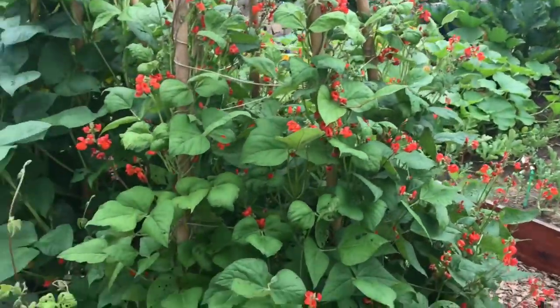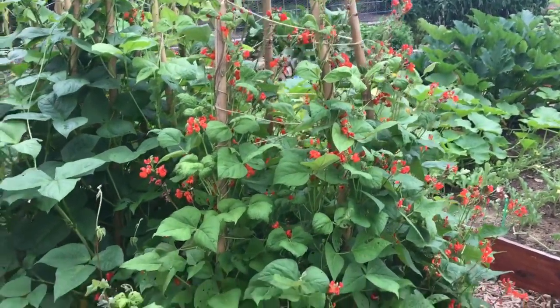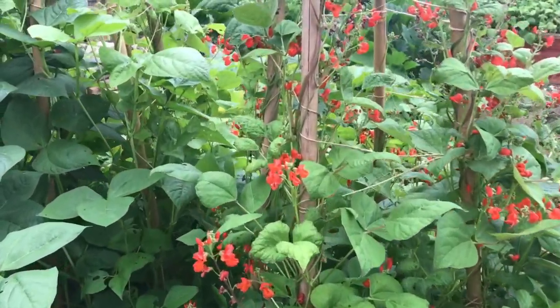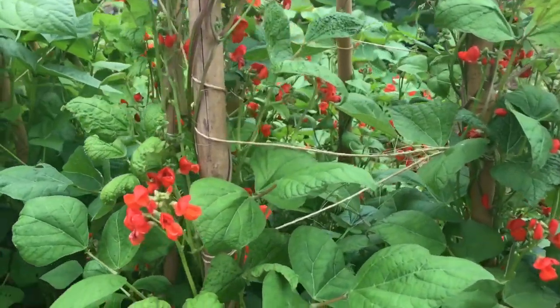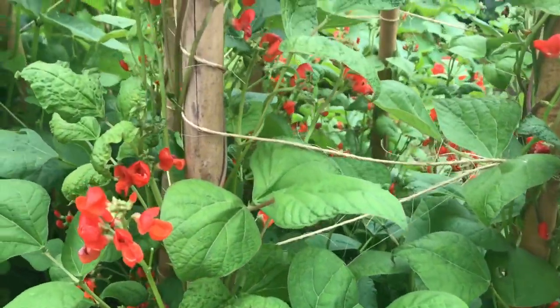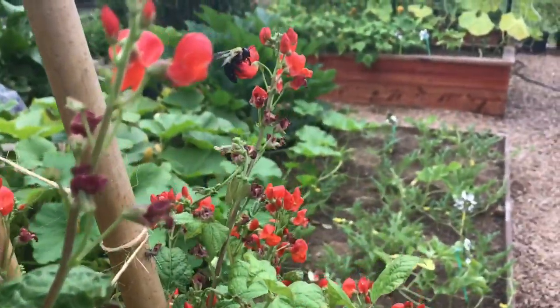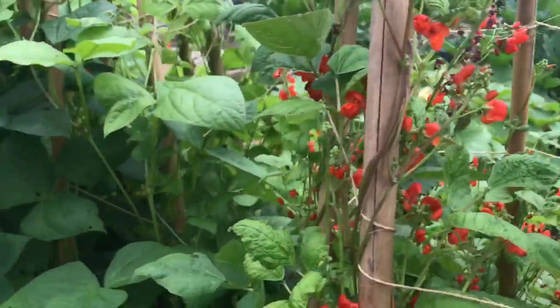And my scarlet runner beans are making their way up. I don't think I've seen any bean pods coming. I don't know why that is. It's the same with the ones on the trellis. Tons of flowers and lots of bees, but no pods as of yet.